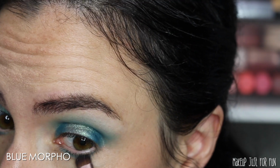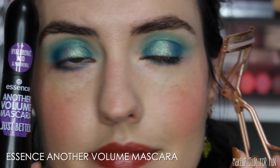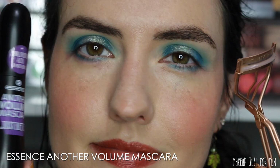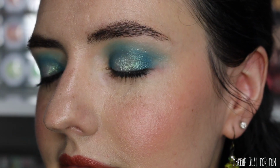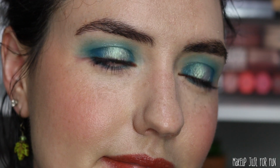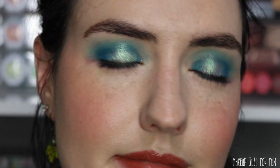I've been happy with all of the looks that I've done, and I find that these mattes and shimmers do play well together to create a nice cohesive look that wears really well throughout the day. So overall, performance-wise is top notch. I do think that this is on par with the performance of the Provence palette, which is my personal favorite Nomad palette.